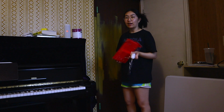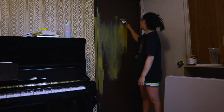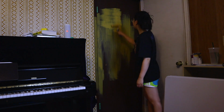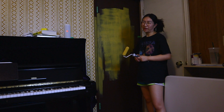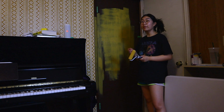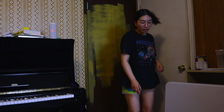So I have decided to just go with the flow, okay? Because I can't take it. This looks terrible. So I have a pink paint. What if I mix a little bit of that pink paint in here? Because that's red-ish. Maybe it'll make it more orange? Honestly, at this point, what could go wrong?